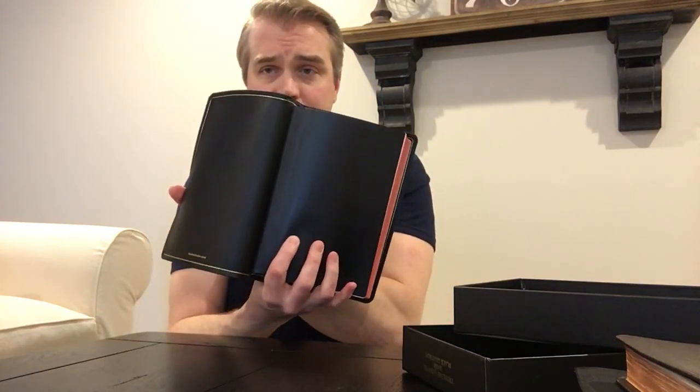All right, so opening up, really nice, soft leather cover. It says goatskin leather cover. A very nice binding. The first couple pages we got here are glued together. I believe that's to give it some strength. Again, I'm not a professional Bible reviewer. I just know this is a good Bible.